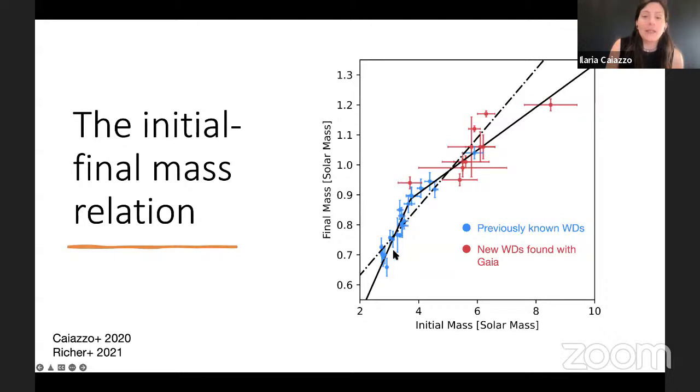But there's not that many white dwarfs in open clusters, unfortunately, because open clusters are sparse, and a lot of white dwarfs leave. They get kicks, and even 1 kilometer per second is enough to leave an open cluster. They're barely bound. And so there's not that many white dwarfs. That's why there's so few.